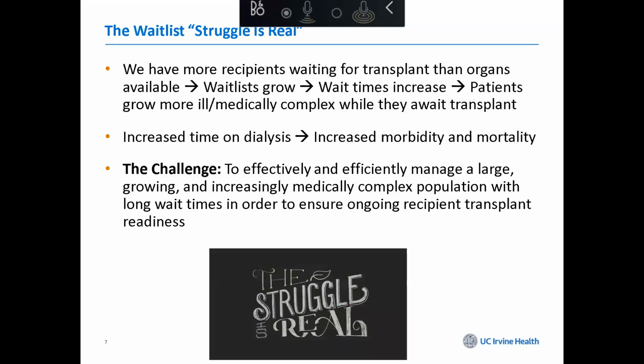So as a result, this creates a really difficult situation for patients, for nephrologists, for dialysis centers, and for us as transplant centers, because what it means is that we have more people waiting for transplant than there are organs available. The wait lists continue to grow, wait times continue to increase over time, and our patients are not necessarily always getting better. They're oftentimes growing more ill and medically complex while they're waiting for a transplant.